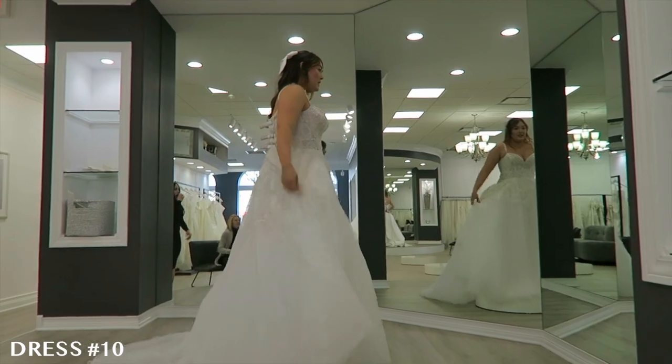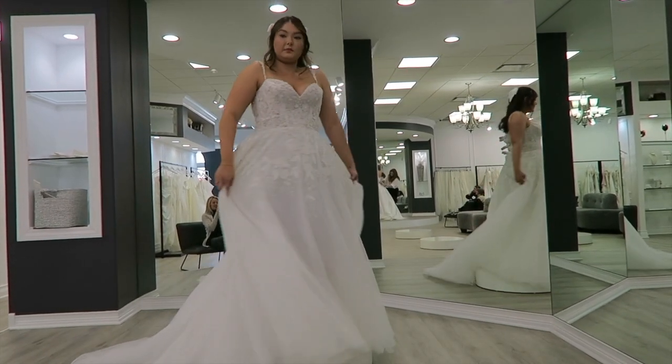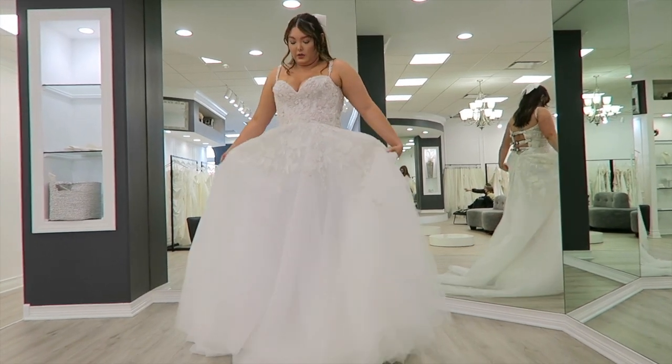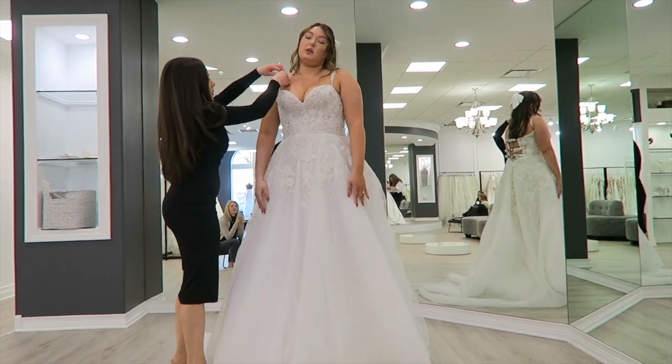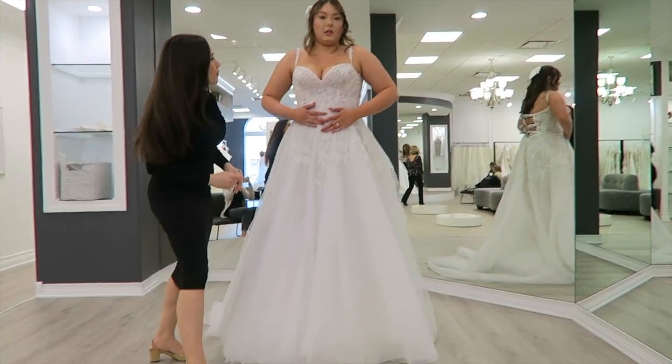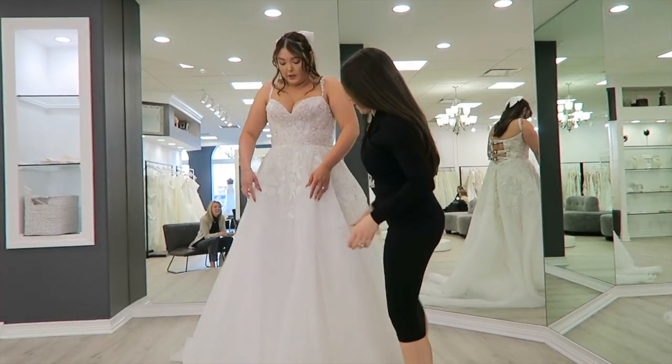They do. I like this as well as an option. Okay. That's such a pretty neckline. I like this one. Yeah, that's your true sweetheart neckline you were so looking for. Yeah, and it has straps. Yeah. Do you like the dainty strap? Yeah. Compared to the other one had more. No, I really think it's really pretty.